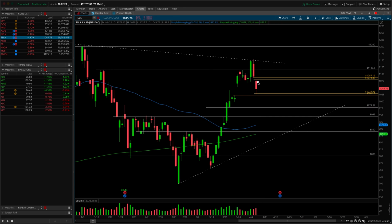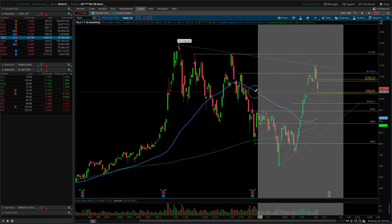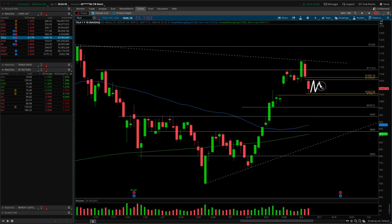So we obviously started to fill a majority of that downside gap here. Not quite all of it, which I would point out as being interesting and nuanced. Nonetheless, we have a little bit of gap overhead to fill as well. The main thing to watch is your resistance trend line coming from here for that higher confidence long at this point in time. Don't get me wrong, for scalps, there's plenty of opportunity to trade around in here.